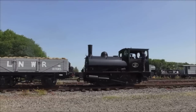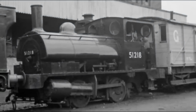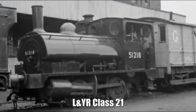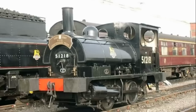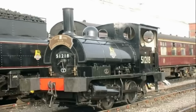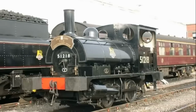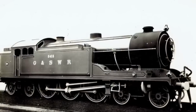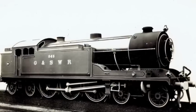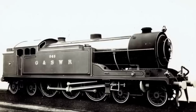Just run with me. When you hear the term pug, you probably think of an 0-4-0, something like an LNWR Class 21. Something smaller used for shunting duties, not a big engine. But surprisingly, it doesn't apply to just that. Many different types of tank engines were called pugs. It was a general term used for basically every tank engine. For example, the GSWR 540 class. This was called a pug, or more commonly the big pugs, if you asked an engineman.